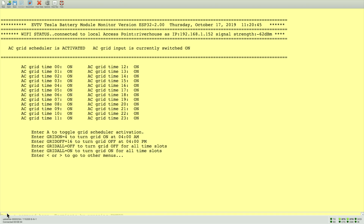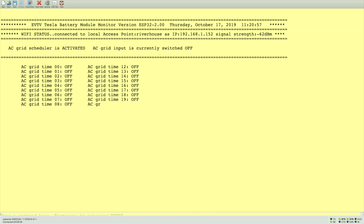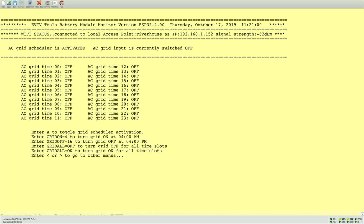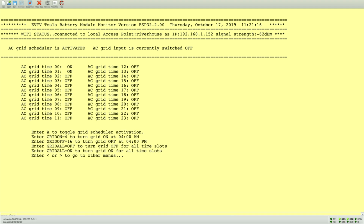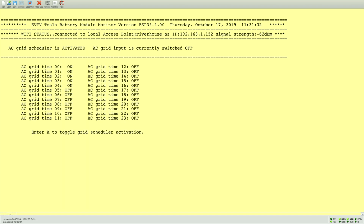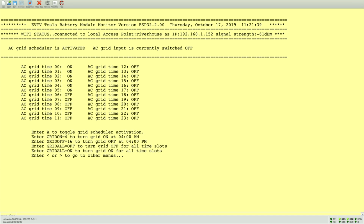I can go to grid all equals off, and they immediately all go off. And so if I wanted to turn on the grid from midnight to 6 a.m., I would have to say grid on equals 0, and that comes on. Grid on equals 1, and that comes on. Grid on equals 2, and that comes on, and so forth. It's a little bit tedious, but that would work, and then at 6 a.m.